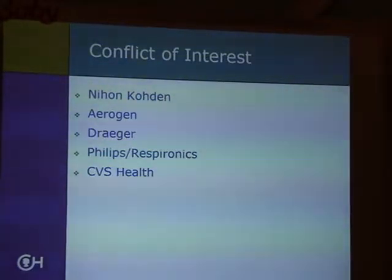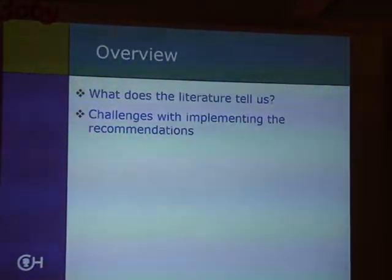neurodevelopmentally. The same conflicts of interest that I've had, more importantly for this lecture, since we'll be talking about flow sensors and some ventilator concerns, is my relationship with Drager, which is for research studies not related to ventilation.